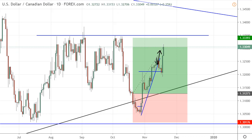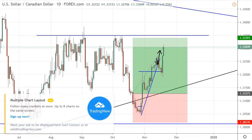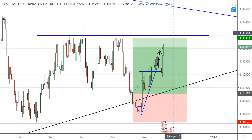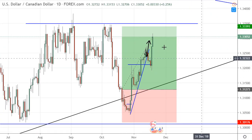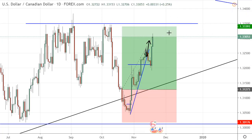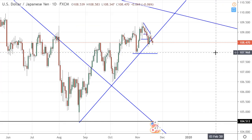US dollar, Canadian dollar, it is already happening. It's a little bit more room to the upside, and then my take profit target will get hit, and I'm out of this trade. And after that, I will look for new setups. So I know a lot of you got the same one, so good luck with that.